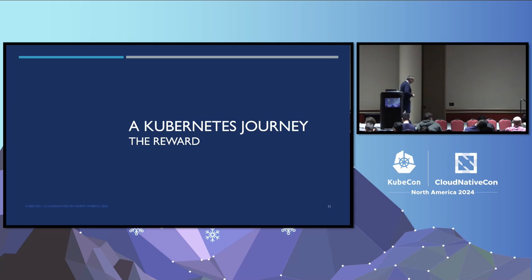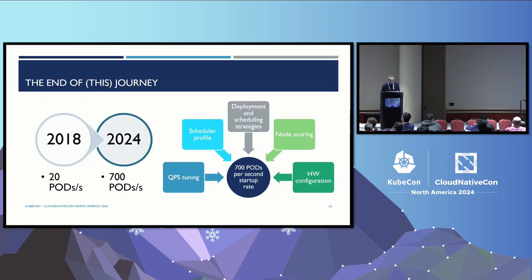And we are actually at the last phase of our journey, the reward. And what is our reward? If we go back in time, at the beginning of this talk, I said we started in 2018, and we were able to start just 20 pods per second. Today, in 2024, for our use case, for our configuration, we are able to go even a little bit beyond 700 pods per second. And we were able to achieve that with QPS tuning, custom scheduler profiles, different deployment and scheduling strategies, reducing the number of nodes to be scored, and last but not least, improving the hardware that we were using for the control plane.